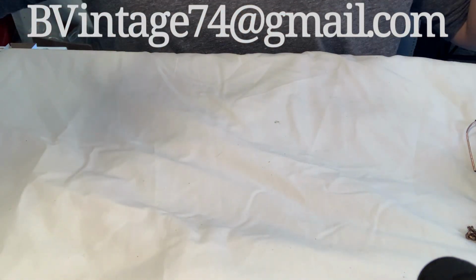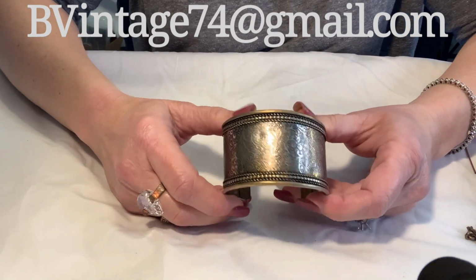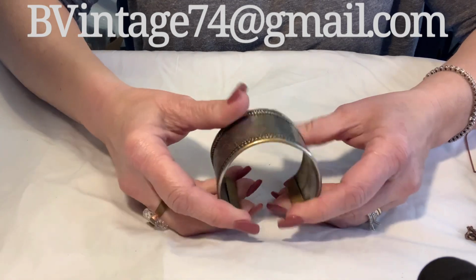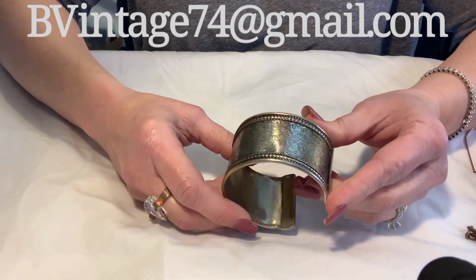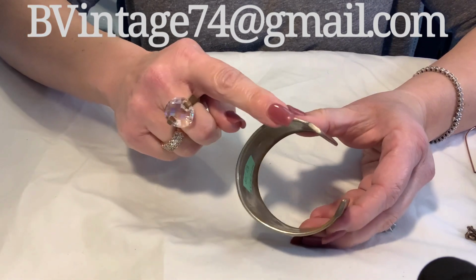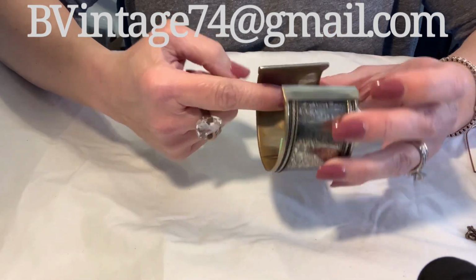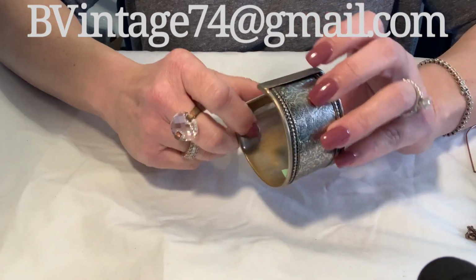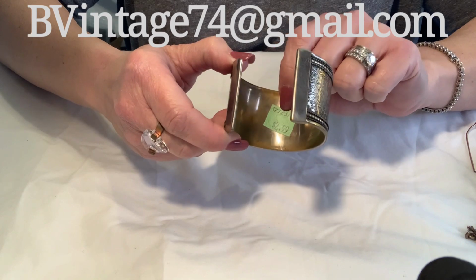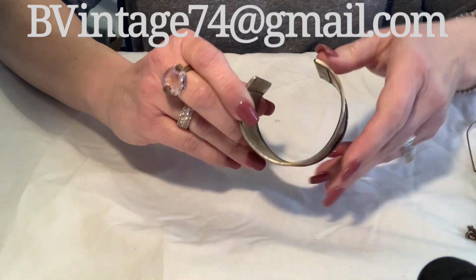Speaking of cuffs too, I still have this one. It's from another lot, and I set it to the side, and it has not gotten claimed yet. This is this great silver tone, and it has kind of that patina on the inside. And I believe I paid $2.99 for this. I believe this one might have come in a jewelry jar.